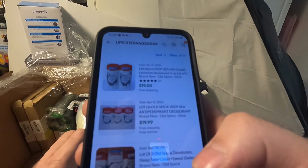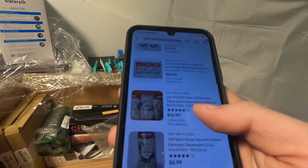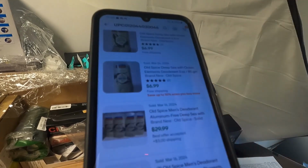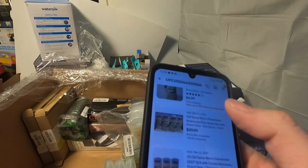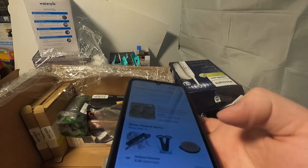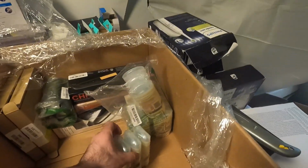So if I can get $20 for just 3 of these, yeah, $7 free ship on a single one. Come on. Say, what is this? $30 best offer plus 3 ship for 4 of them. Yeah, 4-pack. So yeah, these are definitely pretty good.